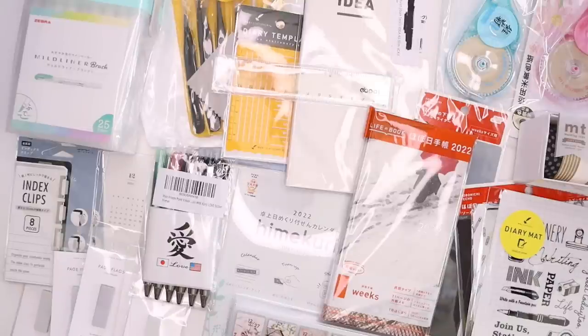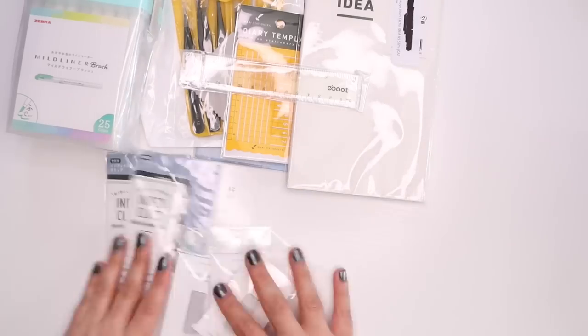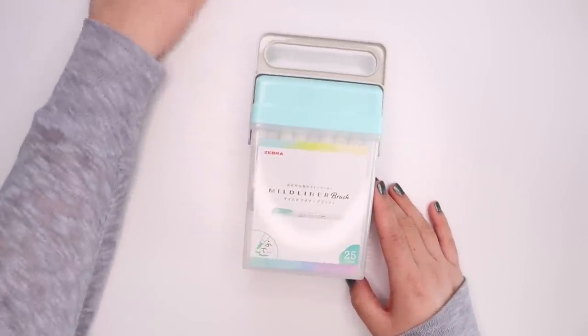All right, let's get started. I'm going to pile all of this off to the side so we can focus on one thing at a time, and we'll see where we end up. Okay, so the mild liners were the winner because they were the furthest away and the last thing that I pulled off.